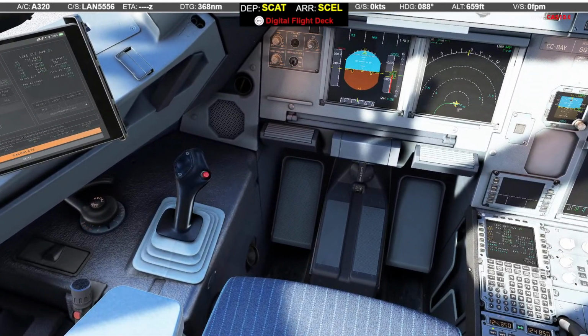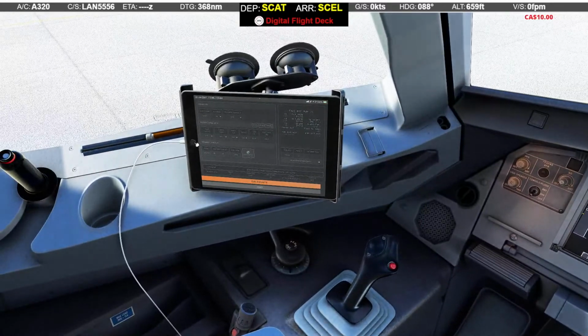So it gives us a V1 of 133, a VR of 140, a V2 of 140, which will give us a climb out of 150. Transition altitude is 10,000 feet. It's going to be a flaps 1 and down 0.2 on the trim, and a flex temp of 58 degrees. There we go. So that information is now inputted.